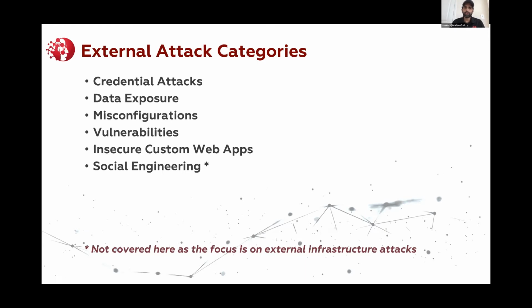So with those goals in mind, we categorize the different types of attacks that we can do. And for this presentation, we're going to talk about those first 5 categories. Social engineering, phishing attacks essentially is important, but our focus here today is on external infrastructure attacks. And what we're seeing a lot of these days is that phishing is just one component of the range of attacks that are possible.